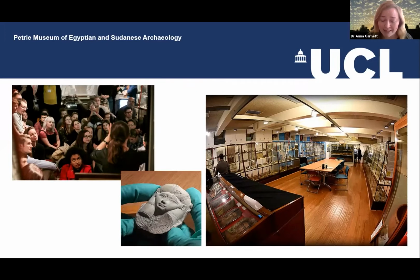And since then, we've attracted visitors from all over the world, as well as providing invaluable resources for teaching and research. It's one of the most important and largest collections of Egyptian and Sudanese archaeology anywhere in the world. It's in the top 5 internationally. And in terms of volume of collection, we have around 80,000 objects. And that's second only in number to the British Museum in the UK for Egyptian and Sudanese archaeology. The museum is named after our founder, a man called Sir William Matthew Flinders Petrie, and I'll explain a little bit more about him as we go along.